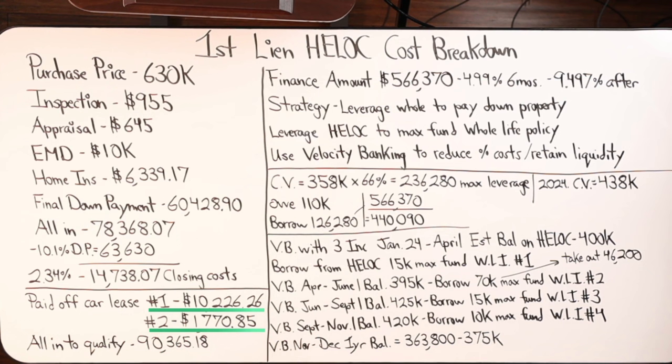And then I literally have a lease that's expiring in a couple of months. I'm recording this video in December of 2023. The car lease that is number two right here expires in May of 2024. So the payments are almost all complete.